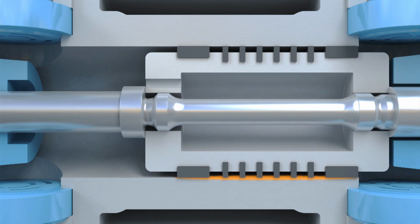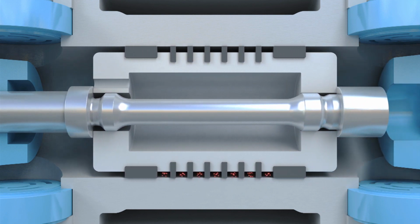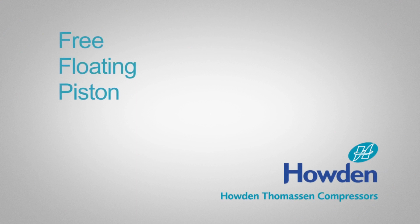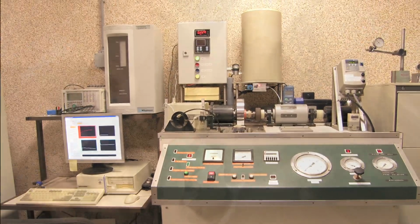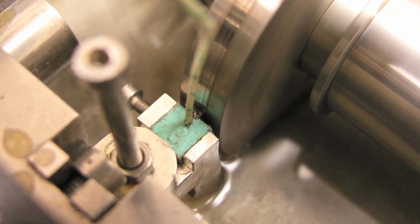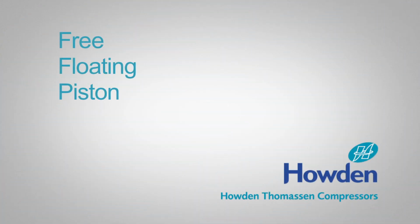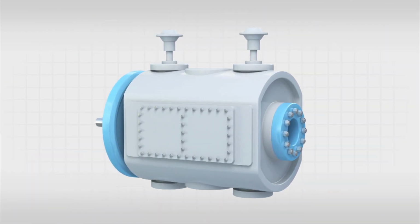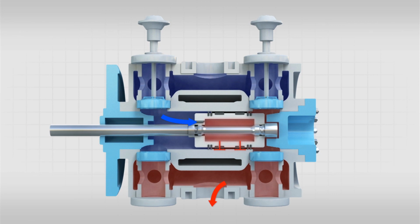For non-lubricated compressors, process gas conditions accelerate rider ring wear unpredictably, in a way similar to the action of an eraser. After years of research with marginal improvements in material, Howden Compressors developed a revolutionary new design, the free-floating piston. The principle of this technique is that the process gas itself carries the weight of the piston.